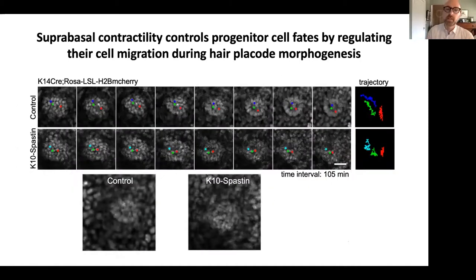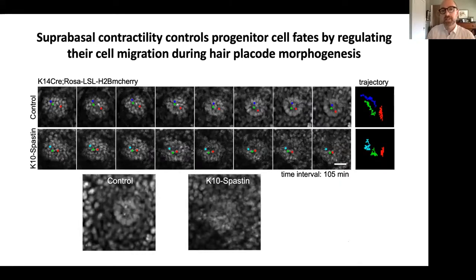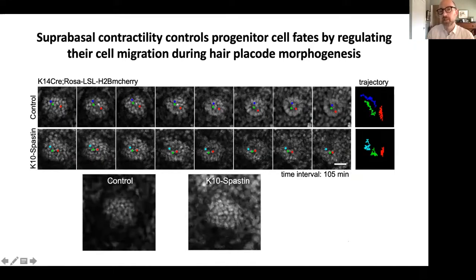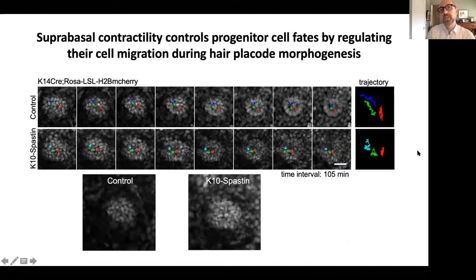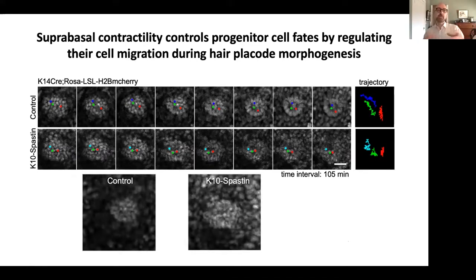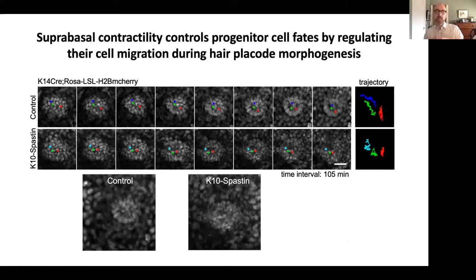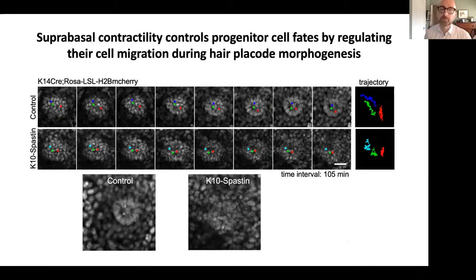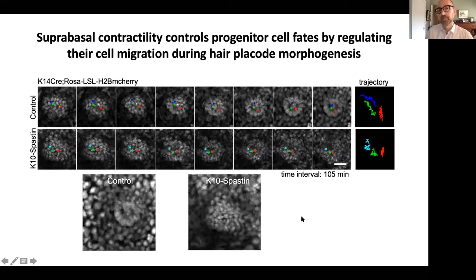So using a nuclear fluorophore, we could follow the dynamics of these cells. And what we noticed is that, again, they didn't progress, and that the movements of the cells was decreased in all these cases, okay? And so our model is really that these cells can't move to form the tight placode that's needed to really amplify the signals and set off the downstream signaling required for the morphogenesis, and then they disappear.